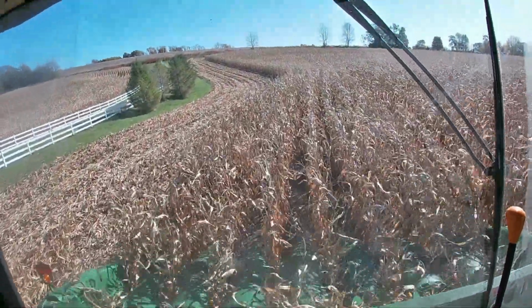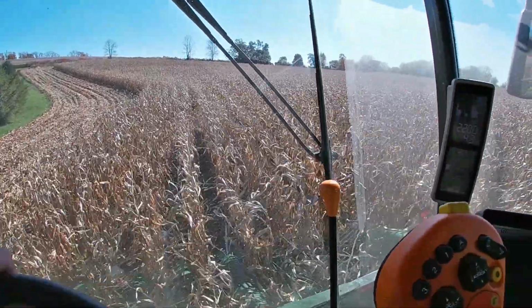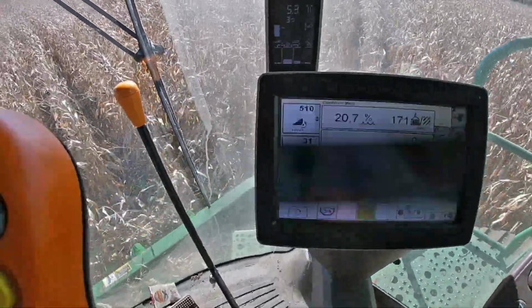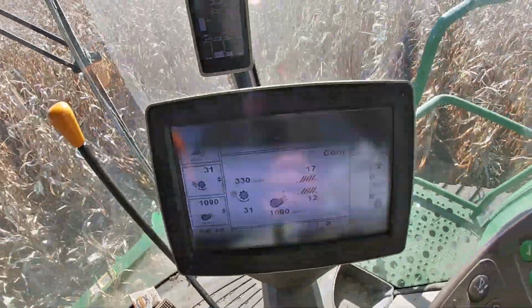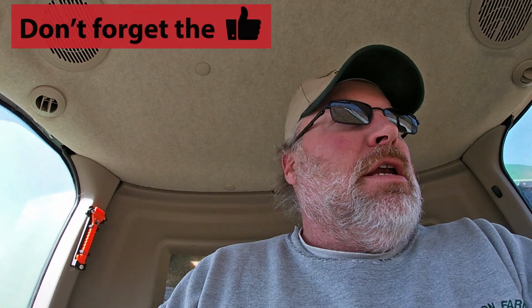I'm on my last pass around the headlands here, and again, I don't know how well you can see it, but right now it's running about 20%. Monitor's bouncing around between the, well, right there it dipped down to 140s for some reason, but it's been bouncing around in the 170s to 190s. Well, there you can see, we just hit 199 there.